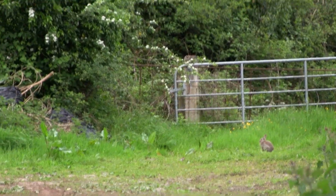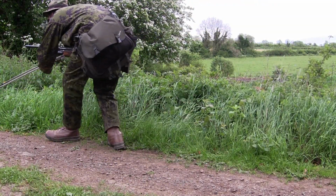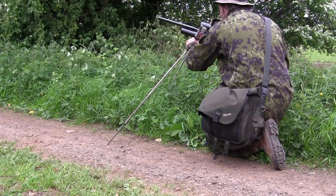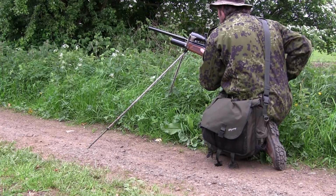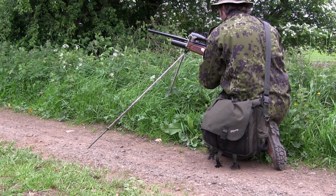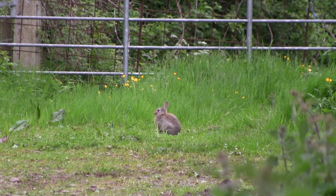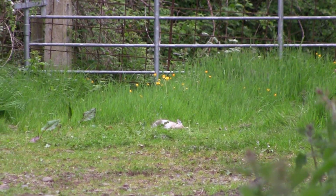But I did notice a second rabbit just a little further on up. So keeping the shooting sticks deployed, I made my way another 5-10 yards further. Had a wee bit of problem getting the shooting sticks to stay stable. The bank with the grass verge on it there drops away all of a sudden. But the rabbit's about 36 yards away, and I go for a headshot. And down he goes.